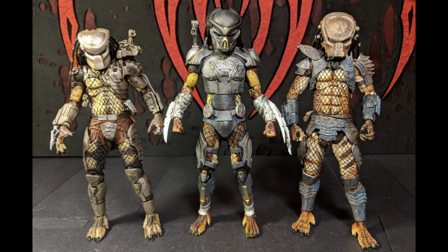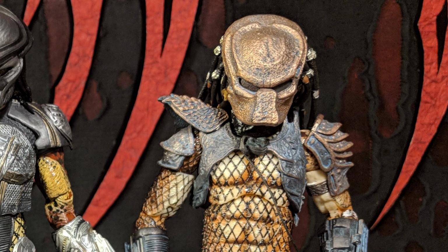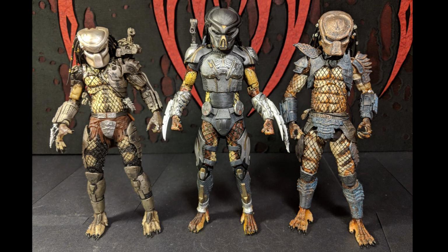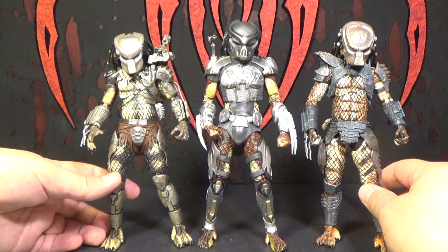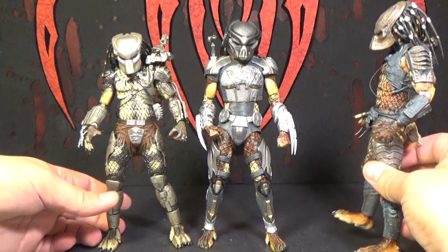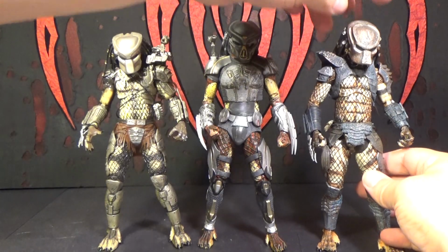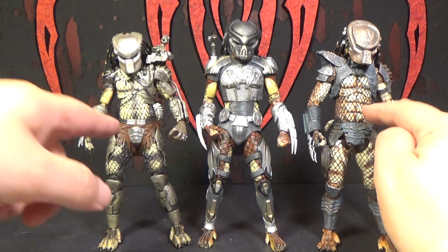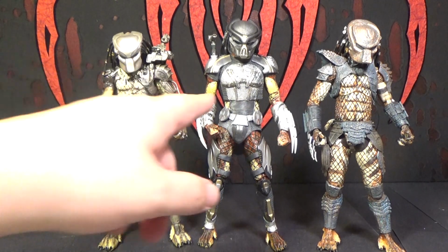So here is the ultimate Predator 1 Predator, or the Jungle Hunter. Here's the City Hunter, which is the ultimate Predator 2. You can see the differences. These two aren't that different. Well, I don't have his laser cannon on right now. But it goes right there, just like his does. But even though they are somewhat different, there's still a lot more similarities to each other than there is to him.